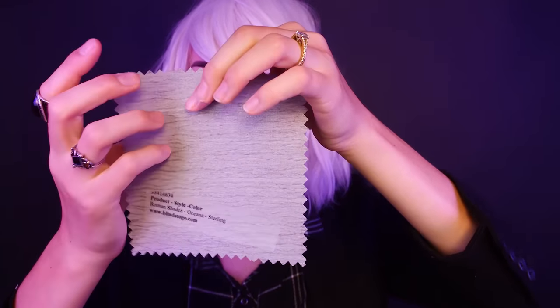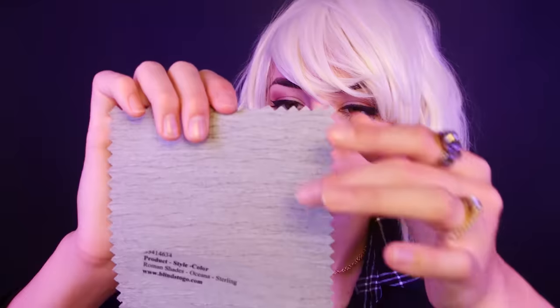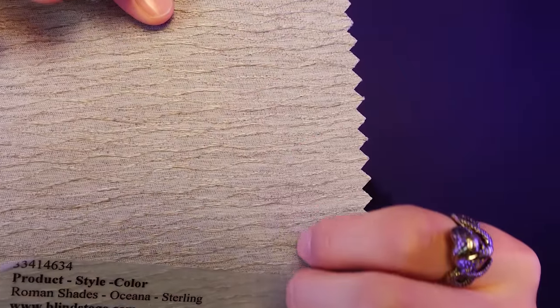Now for the Roman shades, we do have 3 options. Since you decided to go with a more silver, gray tone, cool tone setting for the master bedroom, I picked 3 Roman shades that would go perfectly with all of the furniture that's going in there. Let me show you what I have. This is Oceana. Oceana, and you can see why they gave it such a name. Look at the texture. It looks like ocean waves, a beautiful gray ocean.